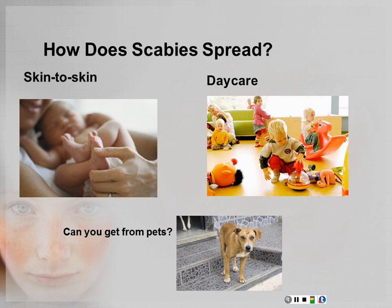And so how does it spread? Skin to skin. We do occasionally have outbreaks in the daycare. So once somebody has scabies in the daycare, everybody, including the caregivers, probably needs to be treated, and then they need to clean the daycare setting, and they need to clean at home. It's really fun when that happens, I tell you.